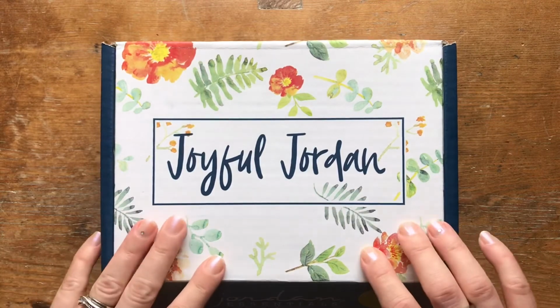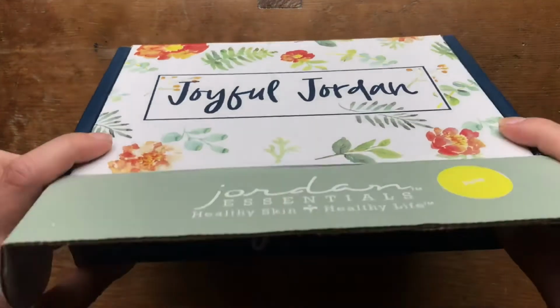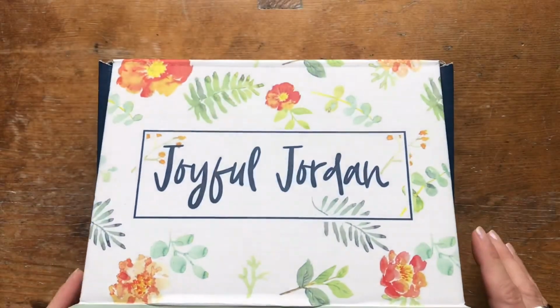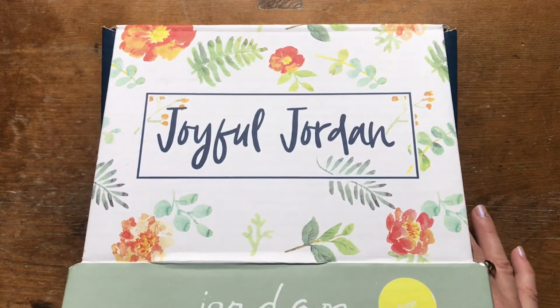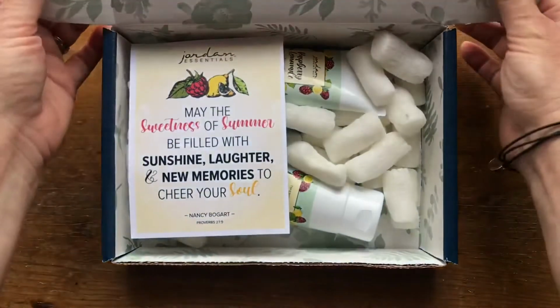As a Jordan Essentials consultant, I have the opportunity to earn this box. And it's so cute when you open it, it says, "Hey there, I can earn it early and free if I have at least $500 in sales by the 15th of the month." So in May, thank you to all my customers who helped me earn the June Joyful Jordan box. And without further ado, let's take a look.